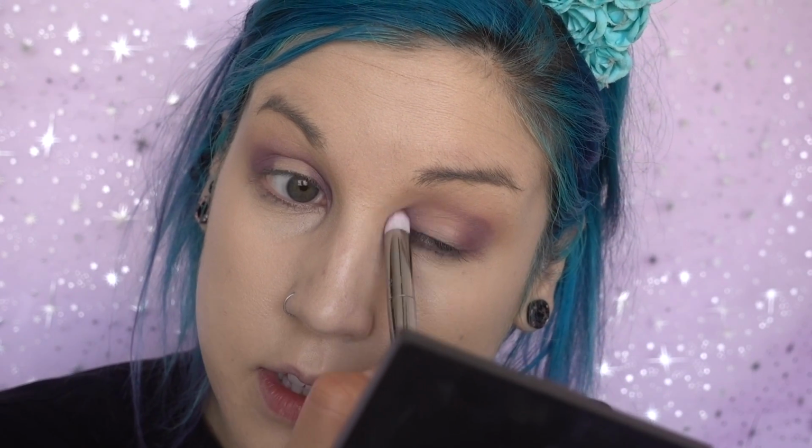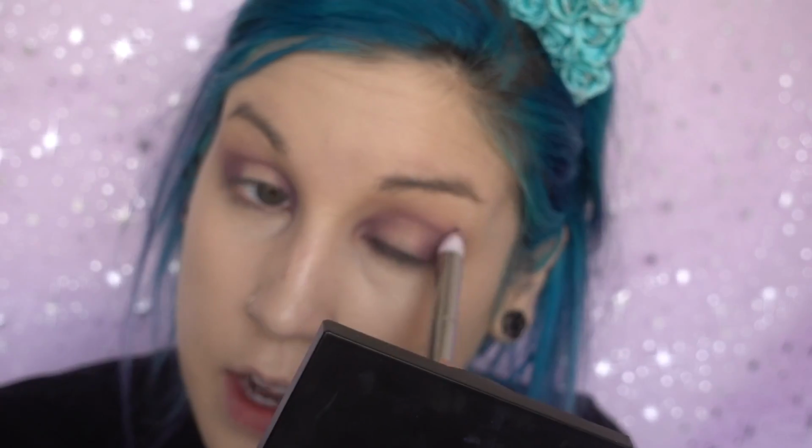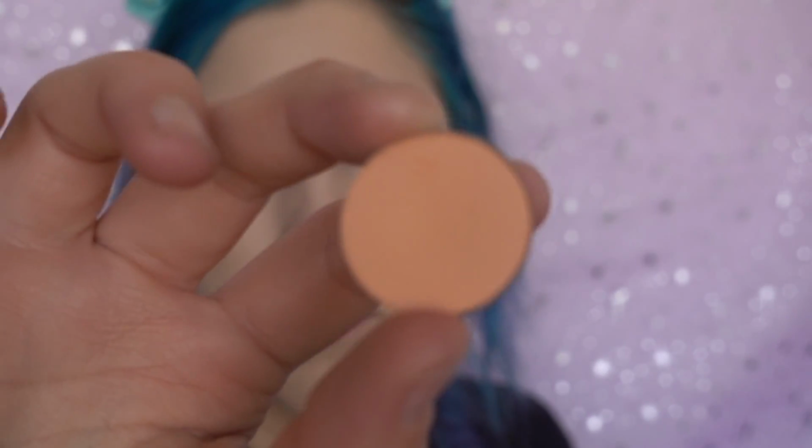So I've been doing this look for like 2 weeks straight, and you guys have been like, what is that? What colors are those? So I decided to show you guys. And then I'm going to use this color called Issues, also by ColourPop. This is a very light peachy color, and I'm actually just going to put that on my finger. I like doing that for halo eyes.